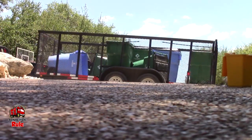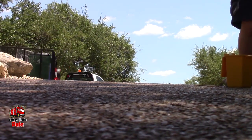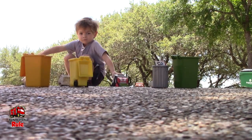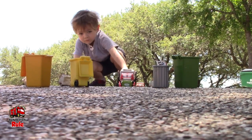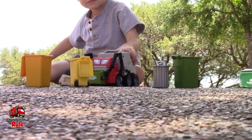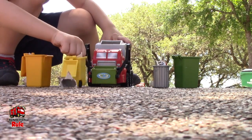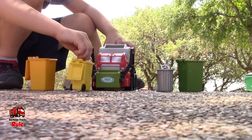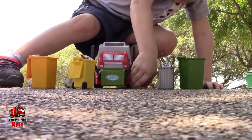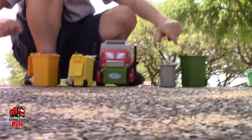Look, Kane, it's a truck with garbage cans. Yeah. Can I be a dinosaur in the video? Can I dip this in?